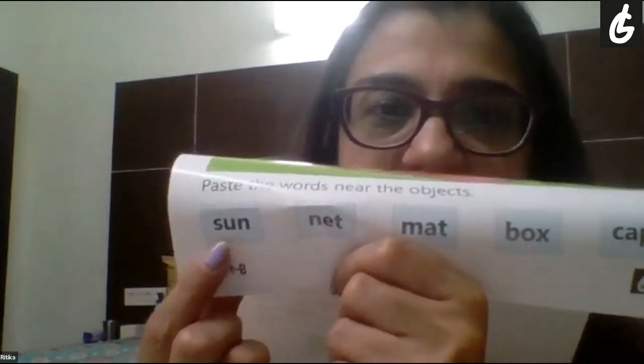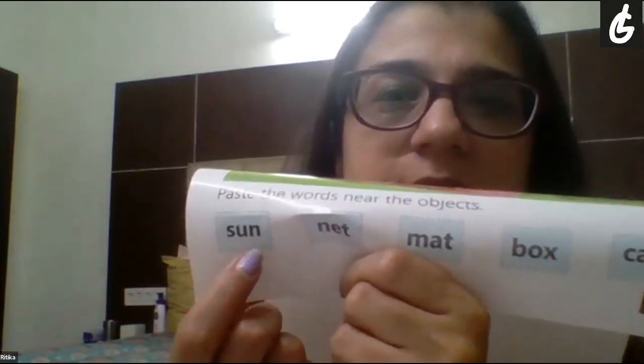Right? They're reading words. So they would be reading it as "so, sun." So they need to know the sounds so that they're able to blend the sounds to make words. And that's why it is very important that when we are teaching a letter, we cover the letter sound. The children should be able to recognize the letter. The children should be able to write the letter.